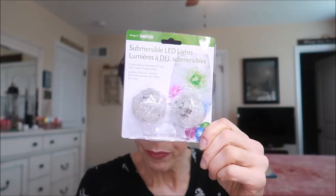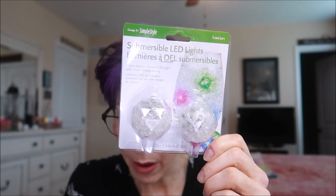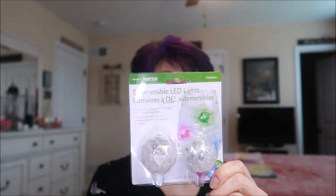The second thing, which I think is just adorable, these are submersible LED lights. It's got 7-color battery-operated LED with 1-color change setting. They're luminaires. It says, these submersible LED lights will light up your way to the campfire and make sure you don't forget where you put your cup. And these are just so cute. Look at these little things. They're lighting up as soon as I touch them.